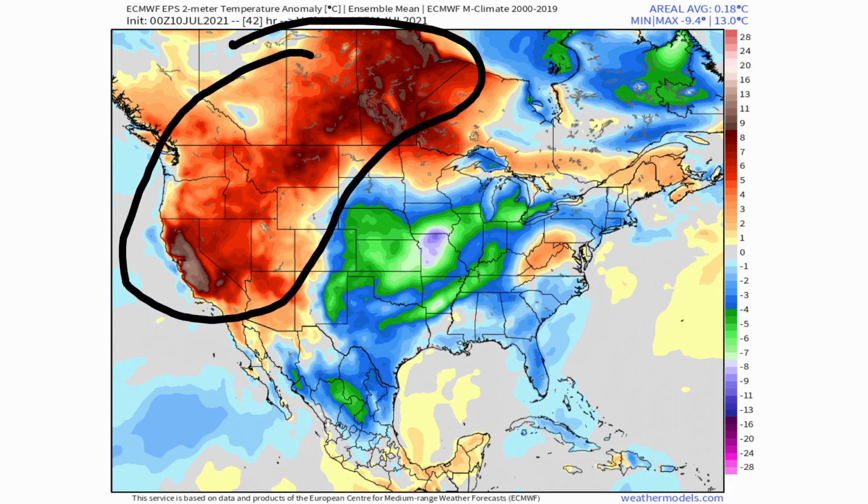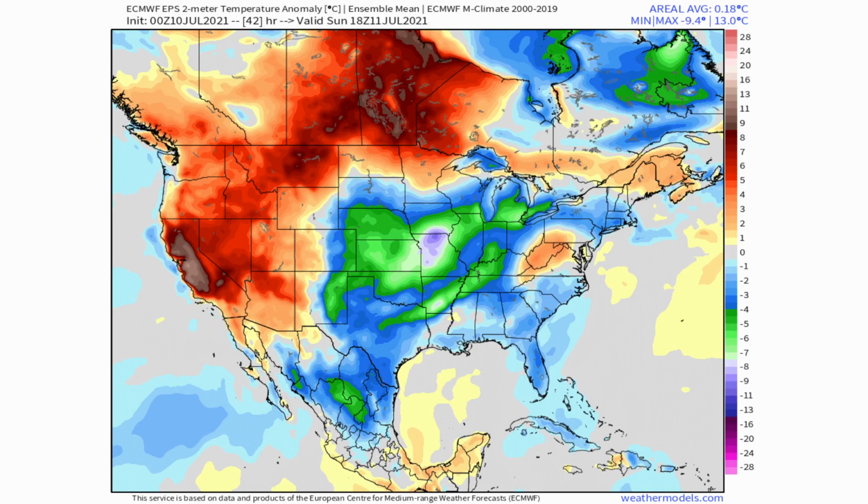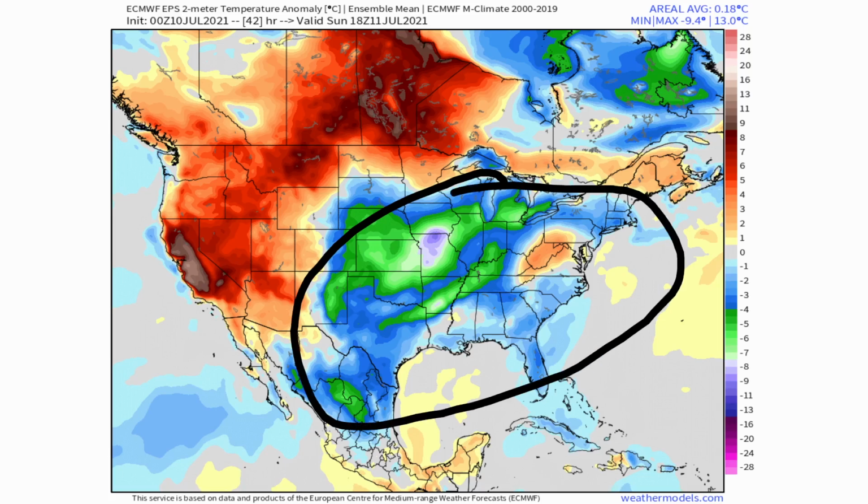So taking a look at the current temperature anomaly map from the European model. This is basically showing you where you're dealing with warmer temperatures and where you're dealing with colder temperatures compared to normal. In the oranges, the reds, and even those brown colors, that's where we have those above normal or warmer than normal temperatures, and you can see that out through the west and also into central Canada. And then for the eastern two-thirds of the country, that's where we're dealing with the chillier temperatures in the blues, the greens, and even those purples.